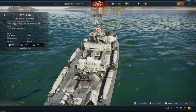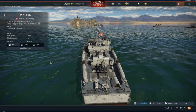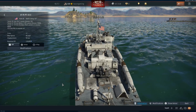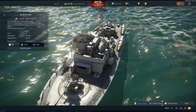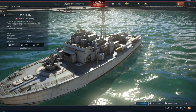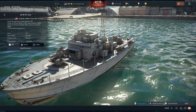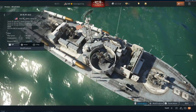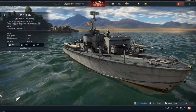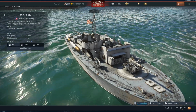So we've got four 533mm torpedoes, Mark 16, which are the same size as those that were on the early torpedo boats, but I'm guessing they are an improved version. You do now seem to have, which I presume is this one here, the 81mm Mark II Mortar. Yeah, I'm presuming that's the gun at the front. So that's rather interesting. And you do have 50 rounds on that gun.